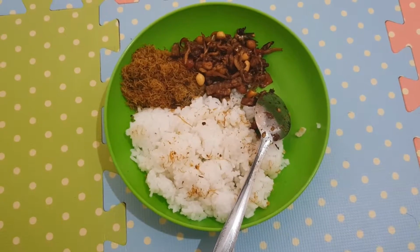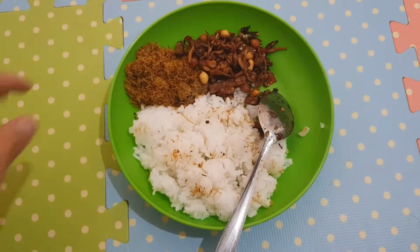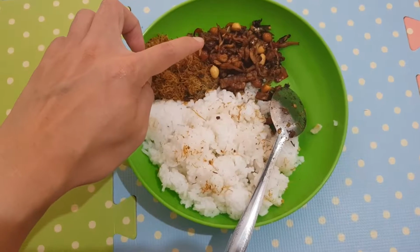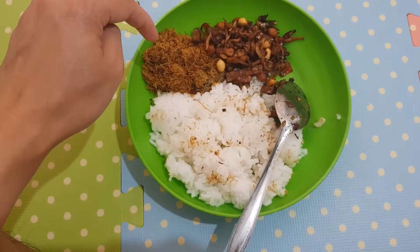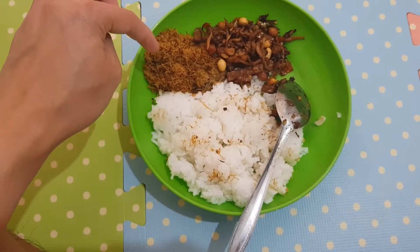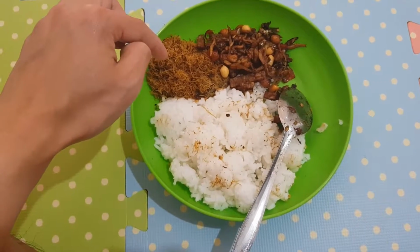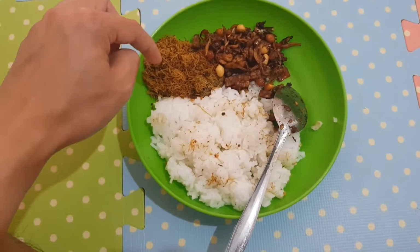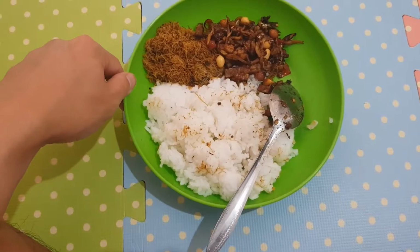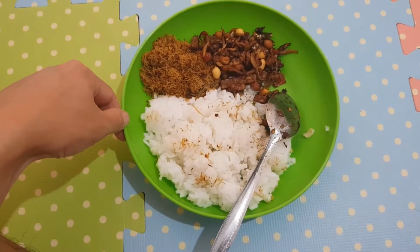So here it is, what I have for my breakfast this morning. I just cooked this Kering Tempeh, and also enjoy it with serundeng beef. This is actually beef cooked with coconut, and also with white rice. So let's have breakfast, guys.